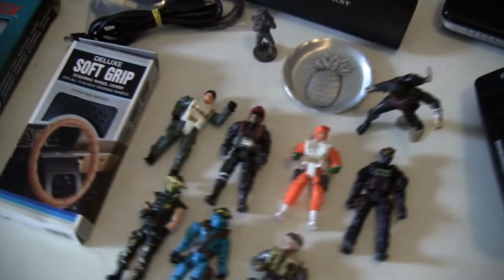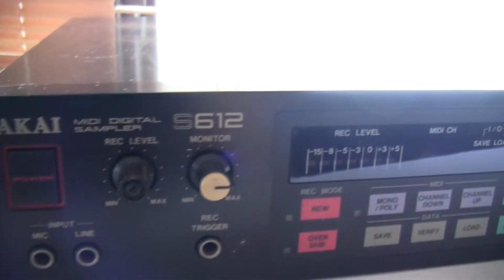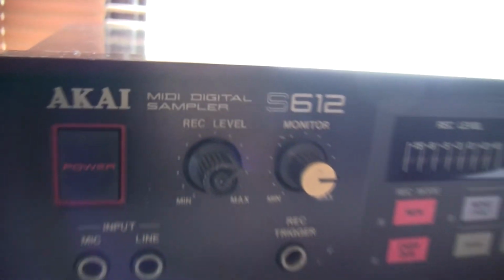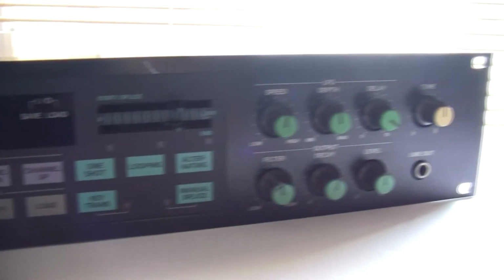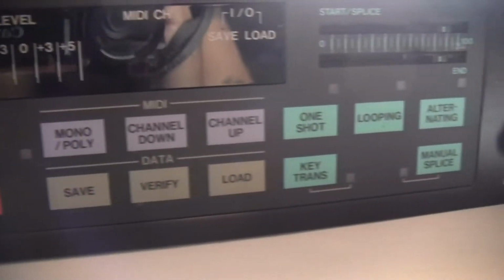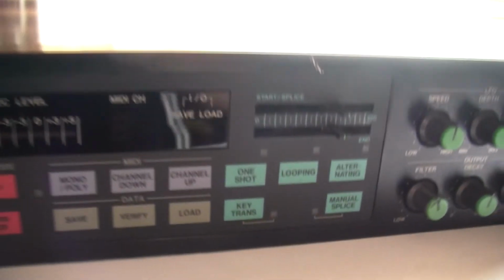And then one last item, which I thought was the best item of the day. And it's from Akai. S612. Right there, MIDI digital sampler. This thing is a classic. These things are not cheap. But yeah, it's a goodie. Can do all kinds of mixing, looping, you name it.